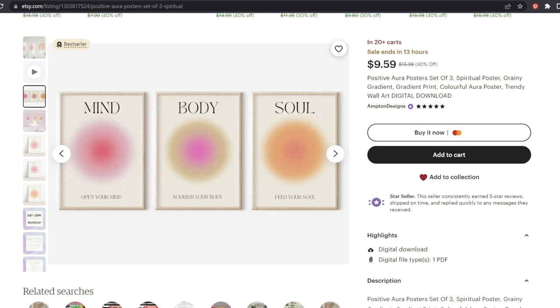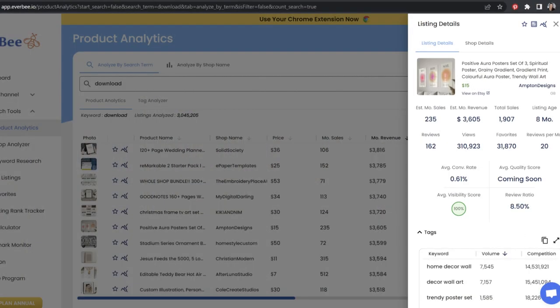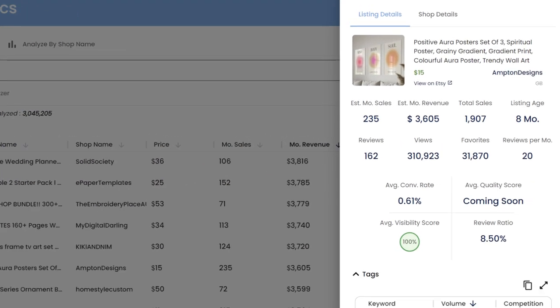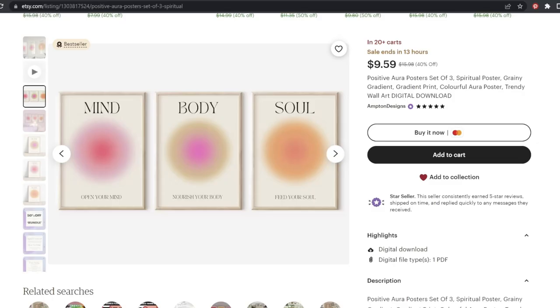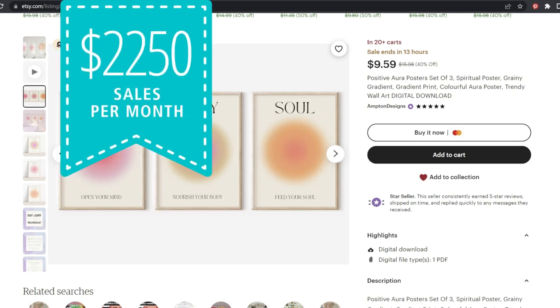$9.59 each. According to Everbee, who puts this at a price of $15, they are bringing in about $3,600 a month in earnings. They sell it about 235 times a month. Adjusting for that lower sale price here, their actual estimated earnings is probably closer to $2,250 a month, which is still super impressive.